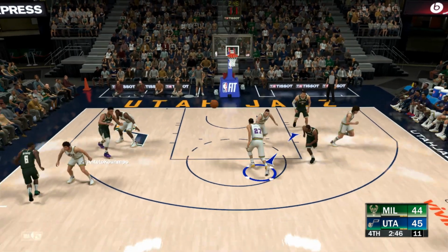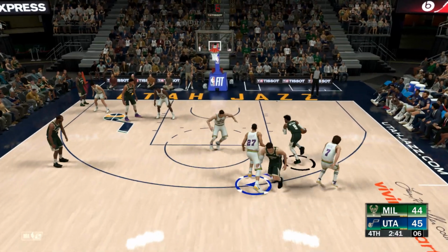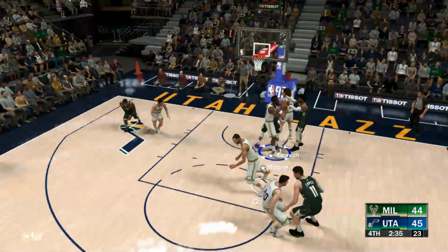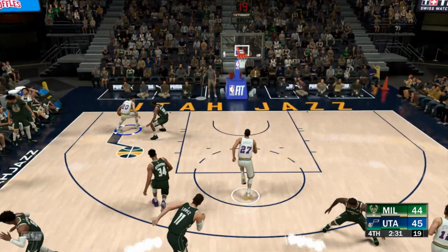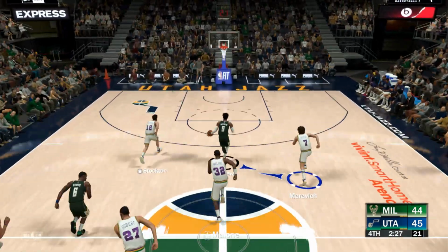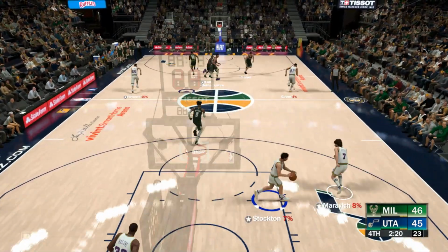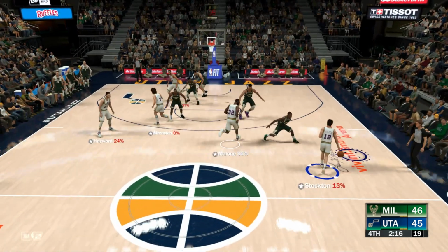It's Antetokounmpo on the wing. Matthews scanning the floor for 3. Middleton, but they'll get another chance. Antetokounmpo. And they have their chances, 2 offensive rebounds, but they still come up empty. Oh, the lob to Gobert. Oh, and they get in the way of the alley-oop. Not to be. Good play defensively. And it's Matthews with the jam. Yeah, Matthews so confident in these spots, Kevin. I think he loves making these big shots.